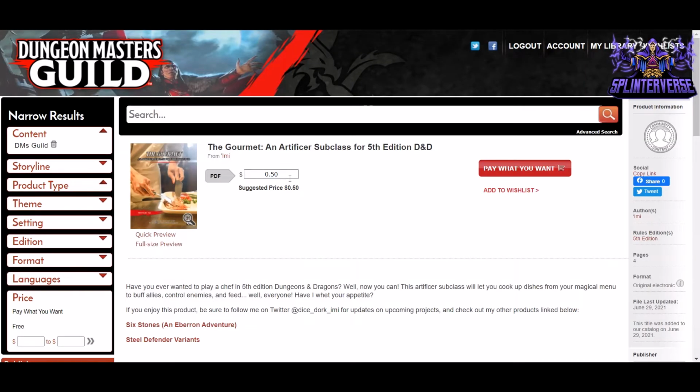It's a pay what you want 50-cent title, 4 pages. Have you ever wanted to play a chef in the 5th edition? Well, now you can. And like we said in the Mushroom Mayhem or whatever it was, there was a chef that had to be escorted somewhere to get these ingredients. So now you can combine this.